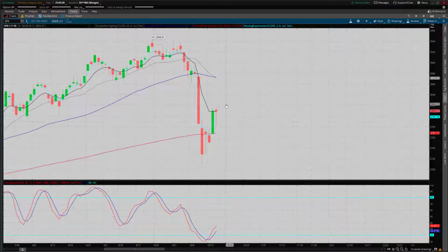And I want to point out, during the uptrend, the T line basically acts as a natural support level, and then during a downtrend, the T line acts as a resistance level. And you can see that after this huge spill down, we came up, and look where we're finding some resistance right at that T line.